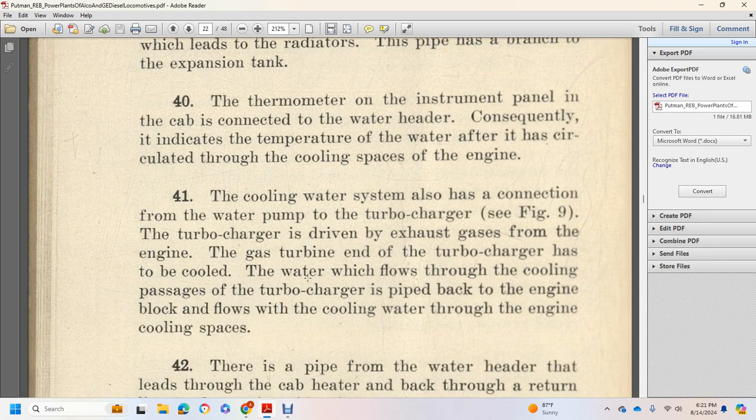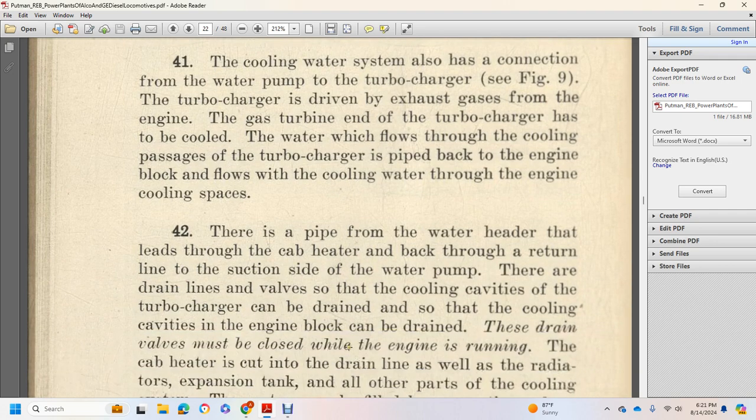41. The cooling water system has a connection from the water pump to the turbocharger. See Figure 9. The turbocharger is driven by exhaust gases from the engine through a gas turbine. The end of the turbocharger has to be cooled. Water which flows through the cooling passage of the turbocharger is piped back to the engine block. This shows the flow of the cooling water through the engine and cooling spaces.